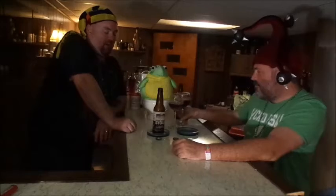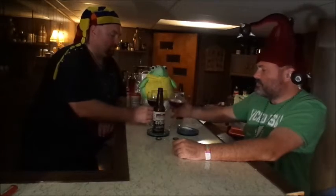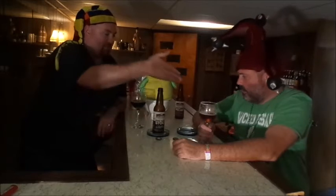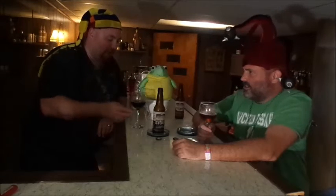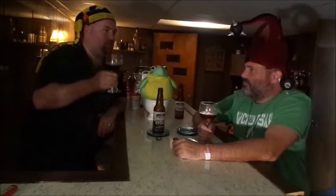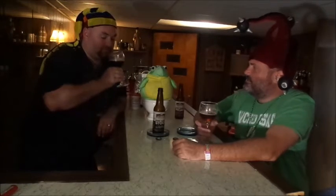Both go down very, very smooth. I like it. Considering what they both are, that's a nut brown ale. This is a stout. They have excellent flavor.